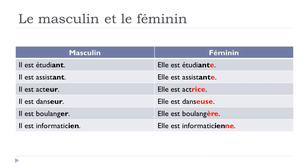Le masculin et le féminin. So let's see how we will modify some words that are masculine into a feminine form. We're talking about professions or occupations here: student, assistant, actor, dancer, baker, and then computer scientist. Informaticien is nice, but in English, computer scientist, it's very interesting.